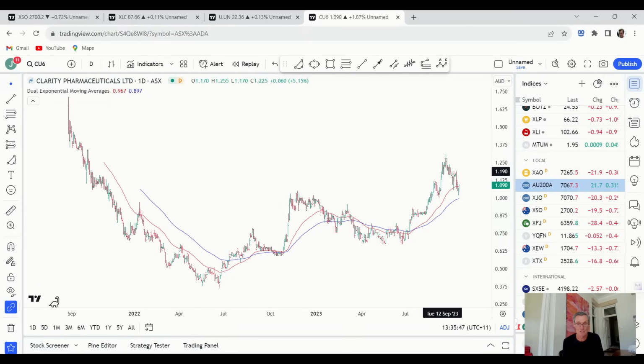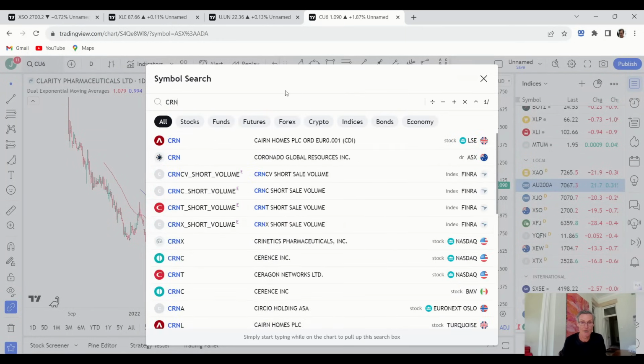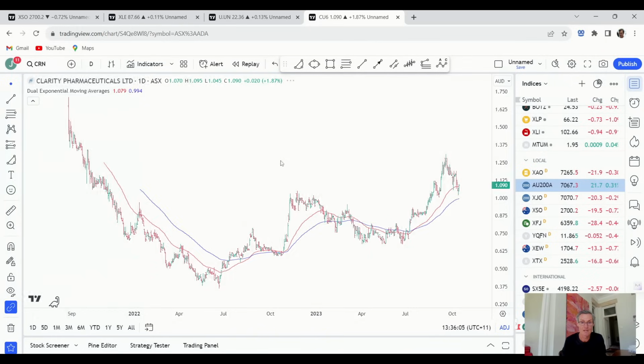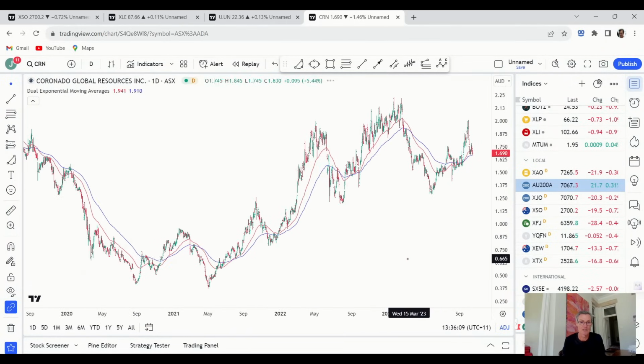The path of least resistance is upwards, so you just play that out and see where it goes. And if it doesn't base here, if it continues to fall, well, there can be an exit strategy to get out. Being asked about CRN, it's a resources stock, and let's see.